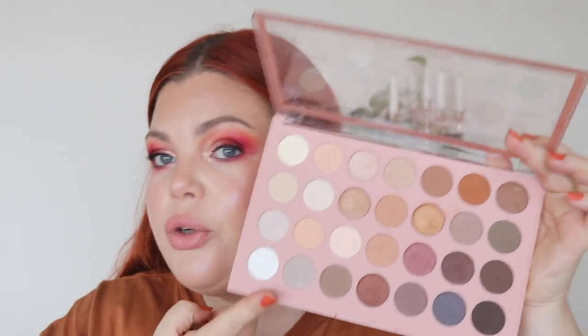So I have had other palettes that didn't make it. These are the ones that I've kept. But this one is new to me. And it's number 8. One, because I haven't used all of these shades. There's a lot in here. It's a pretty big palette.